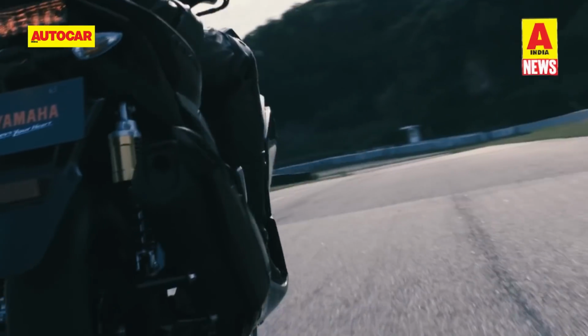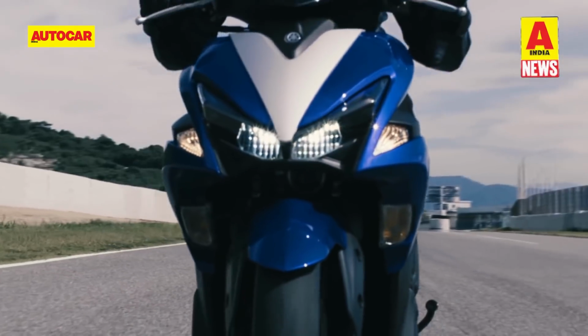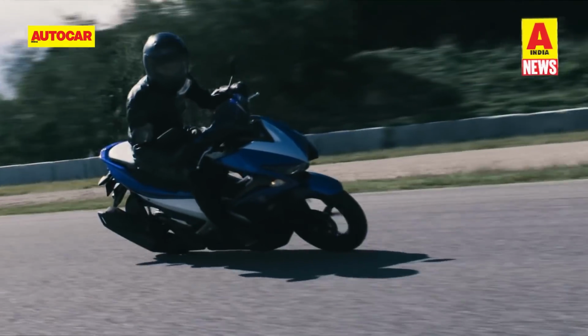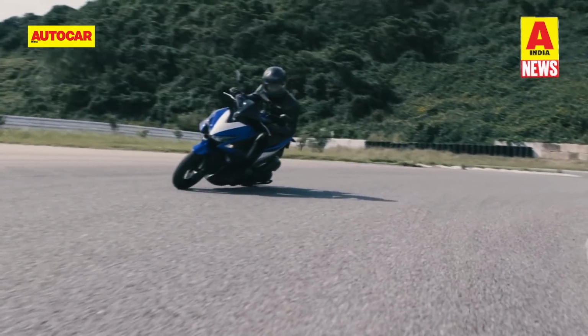If introduced in India, the Aerox 155 will compete against the Aprilia SXR 160 that manages 10.9 horsepower and 11.6 Nm of peak torque. The scooter could be priced around the 1.3 lakh rupees ex-showroom mark.